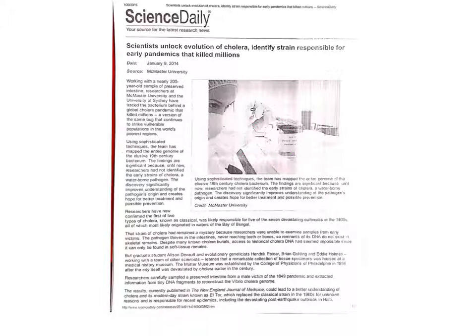The pathogen thrives in the intestines, never reaching teeth or bones, so remnants of its DNA do not exist in skeletal remains. Despite many known cholera burials, access to historical cholera DNA had seemed impossible since it can only be found in soft tissue remains.